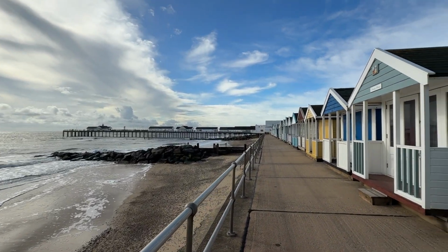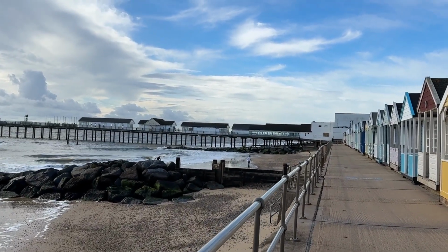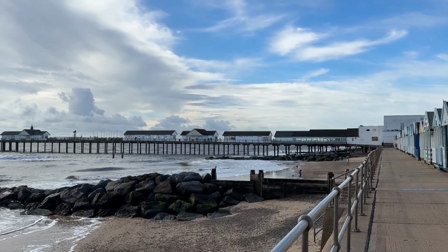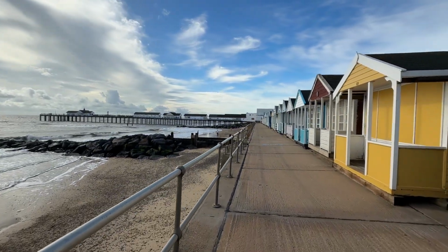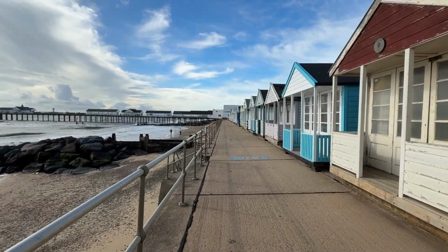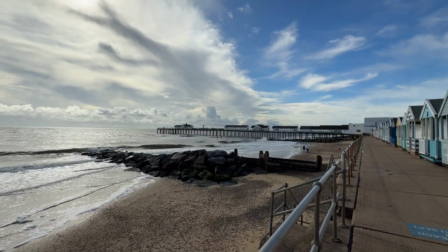Now, I don't know whether it's me, but that pier, we'll be up there in a moment. It doesn't stand out and look as bright as it used to, the paintwork. I think that might need a bit of an overhaul. Just pointing out what I see. I thought it just looked brighter last time I was here. Who knows? Anyway, come on.